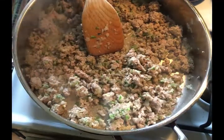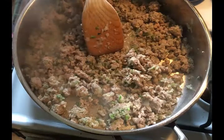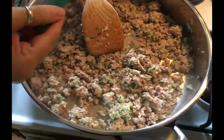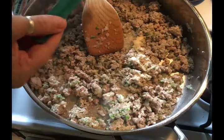I don't have any onion powder. I thought I did, but I don't. I've got onion salt. So what I'm going to do is omit the salt, and I'm just going to put the onion salt in, killing 2 birds with 1 stone there. So it's 1.5 teaspoons of onion salt.